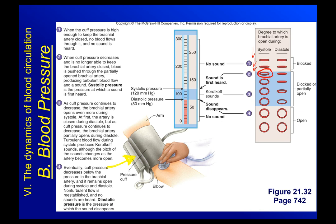That sound that I hear, the Korotkoff sound, is the systolic blood pressure. This is when my heart is squeezing blood through with enough pressure that I'm actually opening that artery. That first sound that I hear is the systolic blood pressure. Basically, it is the pressure when my heart is squeezing. So, I keep going.